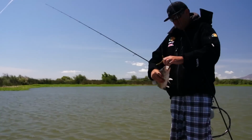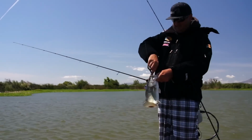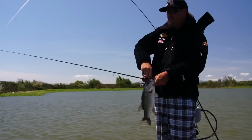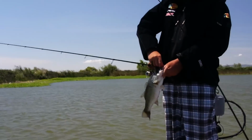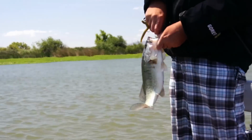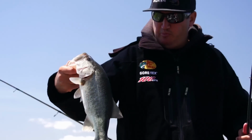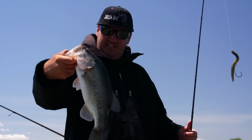Adjustment. These offshore little patches. Look how light color this guy is. It's that dirty, dirty water. Oh, these are trocar, man. Jeez. There we go. A little 2-pounder. Not bad.